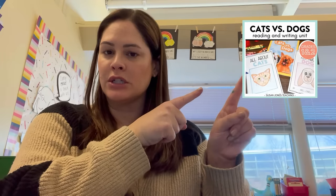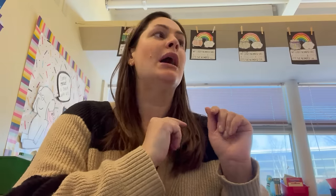Since we finished up our opinion writing, we just did cats versus dogs. I have a National Geographic cats versus dogs book, and I also have a cats versus dogs fiction book. I actually made a whole little unit for it, and it looks like this over on TPT. But we didn't do the whole thing. Instead, we just talked about which animal we prefer.